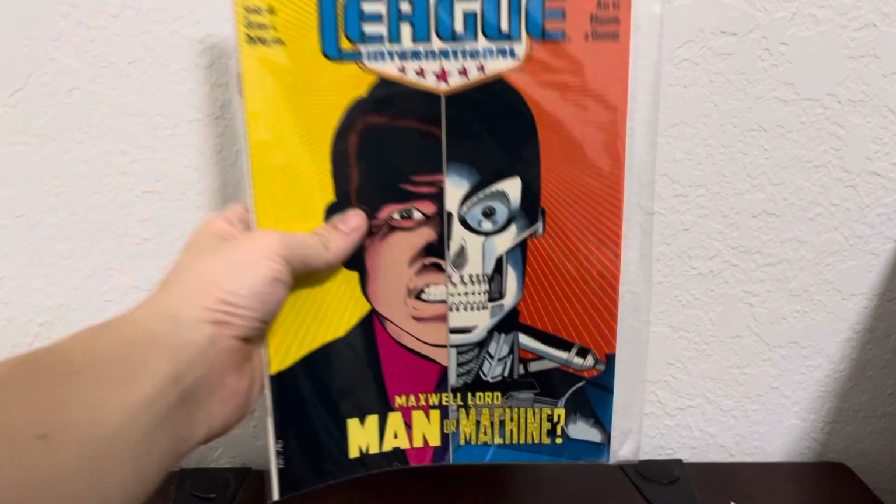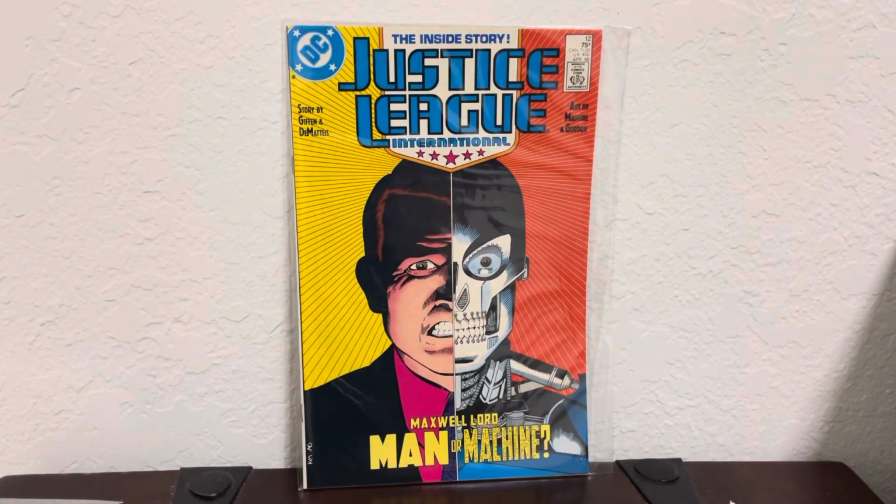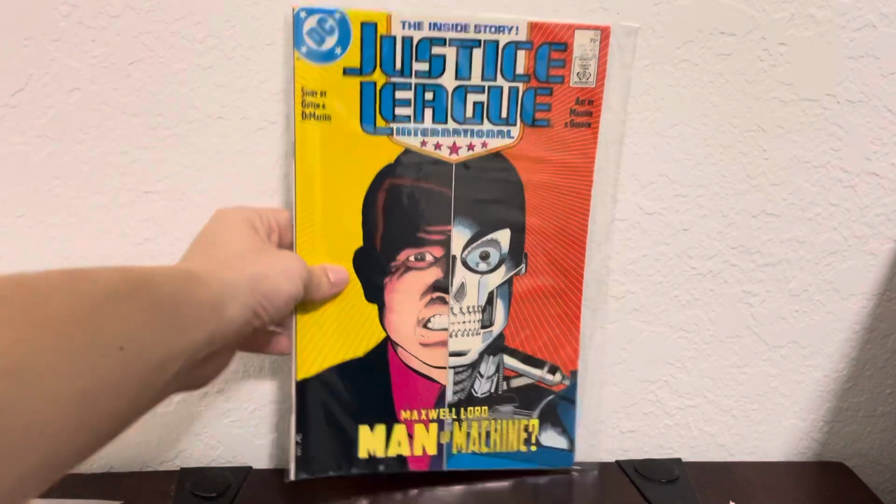The next one that I have here is Justice League International number 12. This is, I believe, the origin of Maxwell Lord, and the first appearance of someone called Ice. I made some notes down here on a piece of paper. I'm trying to look because I have quite a few of these. Yeah, the first appearance of Ice. Whoever that is, I don't even know who that is right now.